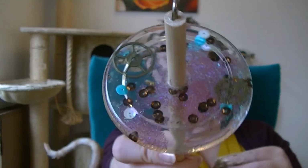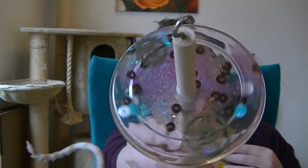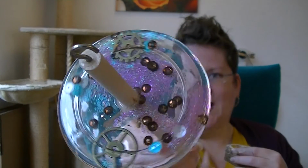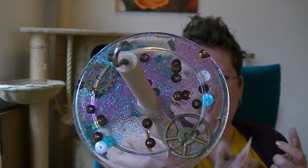If Biggs lets me show it. Again, with sparkle and sequins and stuff in there. I really like it. It's a very pretty new one, and very great service. Let me put it away.